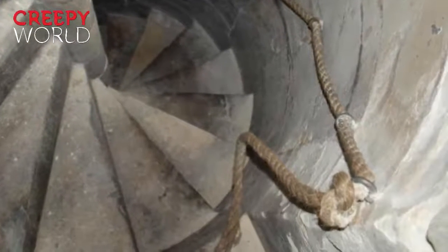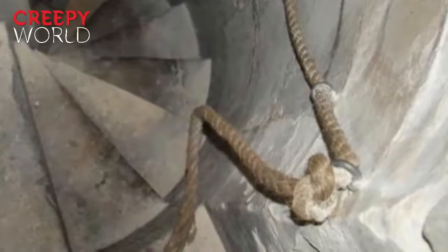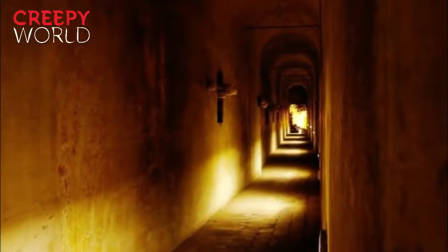Of course, the people who live inside the castle would know the layout of the space very well, right down to the crowded, cramped, and narrow staircases. This gave them the ultimate advantage should the intruders breach the walls.